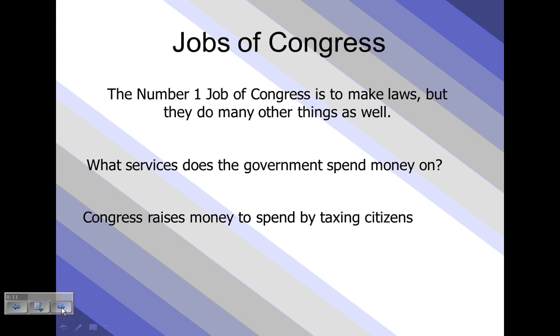Congress raises the money to pay for all these things by taxing the citizens. The exact thing we didn't like about England, we're doing to ourselves. But we need to get the money from someplace, and everyone should chip in.